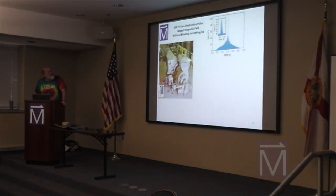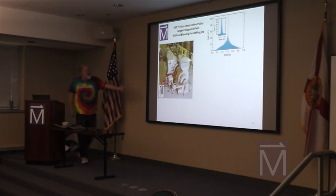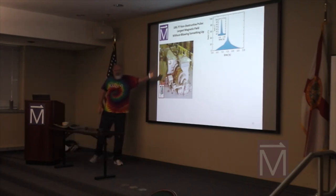So we were able to generate 100.7 Tesla non-destructively. There's nothing magical about 100 Tesla except that we have 10 of these. And if, you know, we were missing a thumb, then we'd have gone for 90. This was the first achievement of 100 Tesla without blowing something up. The magnet is roughly the size of the person.